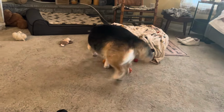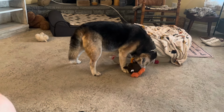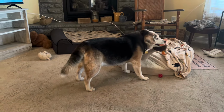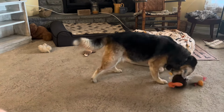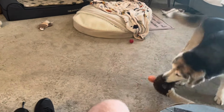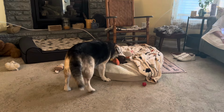All right, I showed you last weekend how we got Jazzy a squeaky toy, but she really didn't play with it much. She's feeling a lot better. This is the Jazzy we're used to. She loves her squeaky toys, shaking them around. That's why we got her the big chicken, because she can shake it around. Sometimes she'll toss it in the air and catch it. She just loves it. So this is a very, very good sign. And the vet is pleased with her progress.